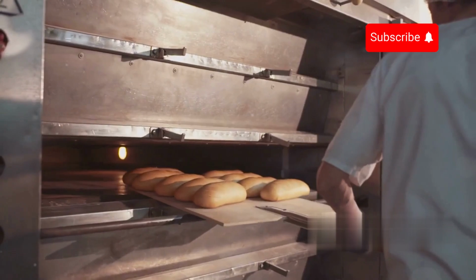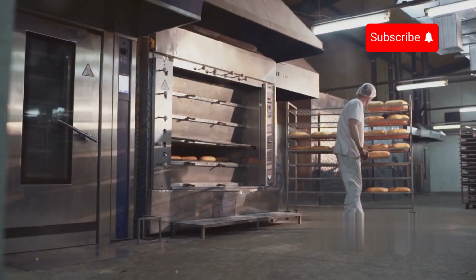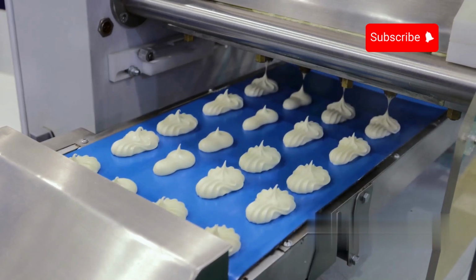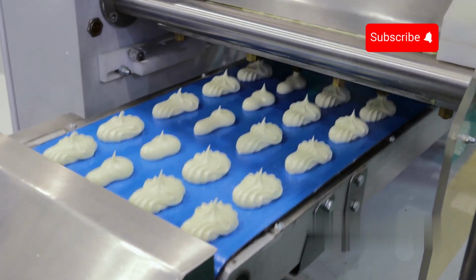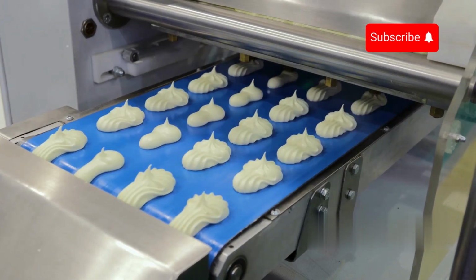Baking. Baking is where the magic happens. These industrial ovens are finely tuned to maintain an even temperature, ensuring every cake rises perfectly. These ovens are adaptable, programmable, and incredibly efficient, capable of baking thousands of cakes a day without ever compromising.